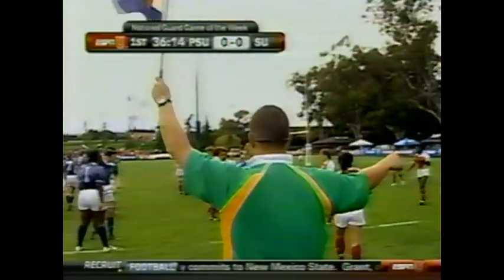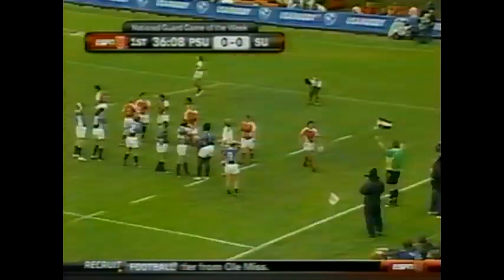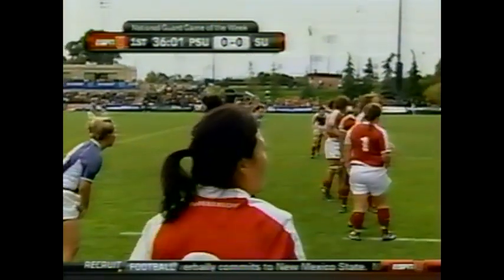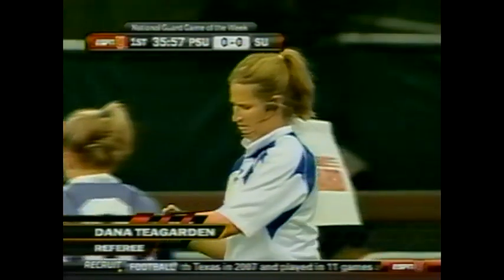Well, I think Stanford's matching up a little bit better at the breakdown today. And you know Penn State is really going to try to utilize that big, powerful back row. Kate Daly, Allison Warman, who was fantastic in the victory over Navy yesterday. Kristen Snyder, the captain, she was the number 6 yesterday. Shows her versatility playing hooker today.